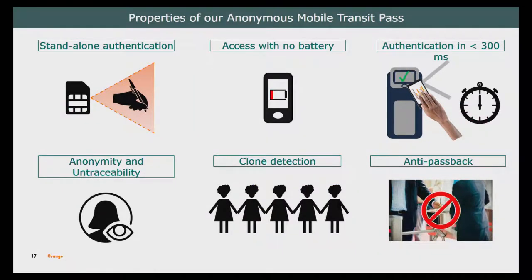Okay, so what properties do we actually achieve with our protocol? Our pre-DAA scheme, like I said, is efficient enough to be computed solely by the SIM card. This allows users to actually use their mobile transit pass protocol even when their phone runs out of battery, for example, or the phone becomes compromised. Also, there's a specific time in mobile transit pass specifications that authentication should be done in less than 300 milliseconds, and we achieve that property as well. Our mobile transport pass protocol inherits the anonymity and untraceability properties of our pre-DAA scheme. We're also able to detect transport pass clones by generating an extractable commitment on the user's public key. And like I said, we use the base name of the DAA scheme to enforce the anti-passback property.